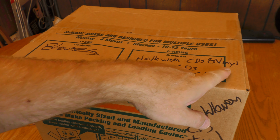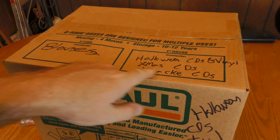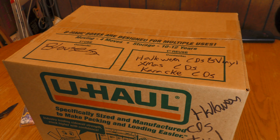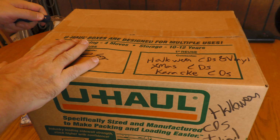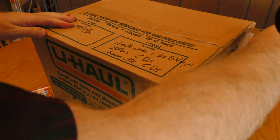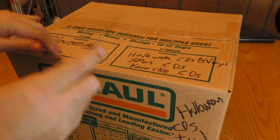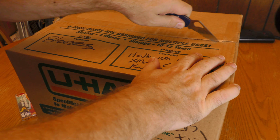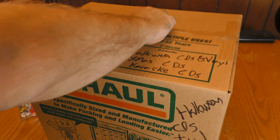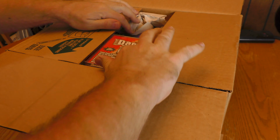Let's open it up. Okay, on the top it says Halloween CDs and vinyl. There appear to be Christmas CDs in here too, and karaoke CDs. I guess I was trying to just fill the box up and make sure I had a full box, because when you're packing and moving, you want your boxes to be full.